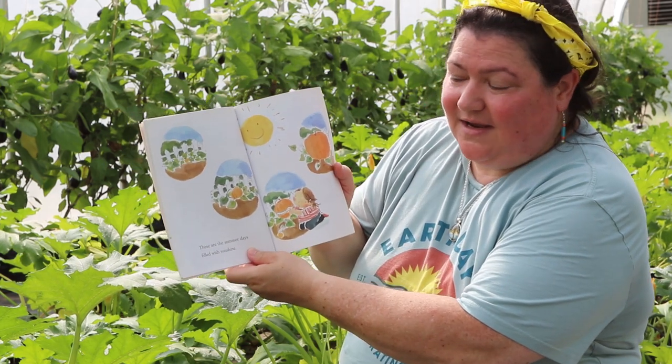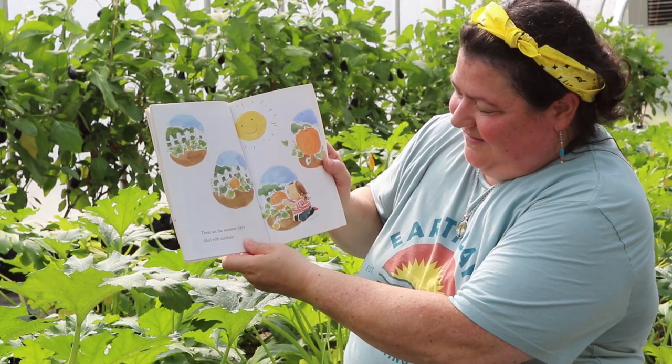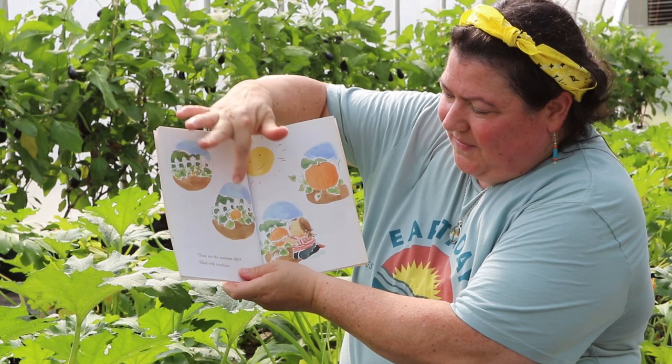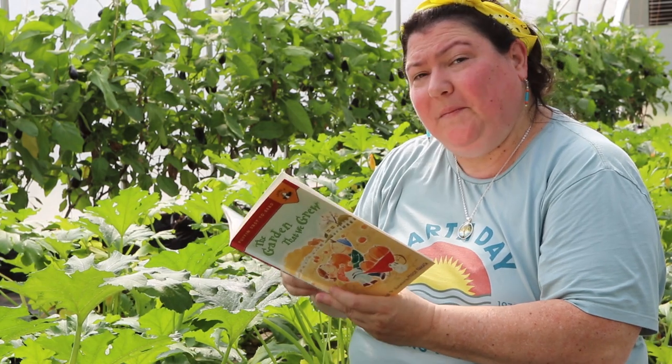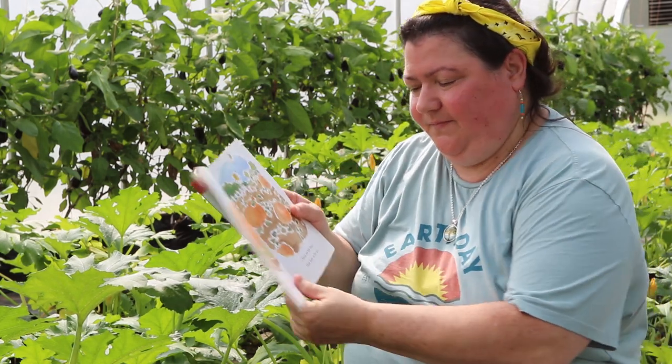These are the summer days filled with sunshine. Do you see how the pumpkin's getting bigger and bigger, and now she's measuring it and it's even bigger? I grew pumpkins once in a garden, and I swear to you, my pumpkin was this big, if you could believe that. It's gigantic. And it started out as a little baby.